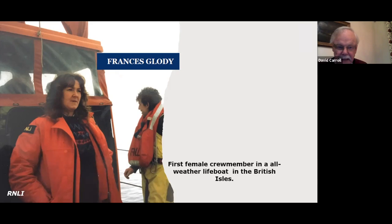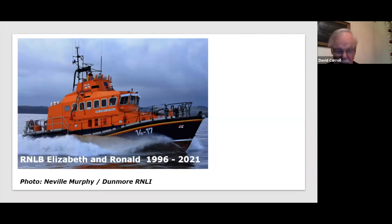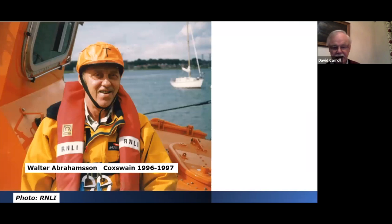And in 1996, this lifeboat arrived, the Trent class, Elizabeth and Ronald, which was there up until only 3 weeks ago. So for the rest of the history, that's the lifeboat in situ. And you can see coxswain Walter Abrahamson there on board. And that's his dad, Walter, who was the first coxswain of the Elizabeth and Ronald.